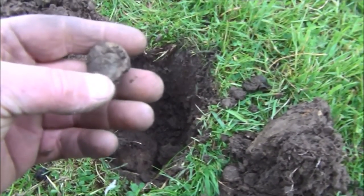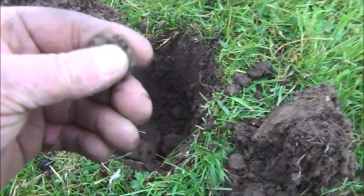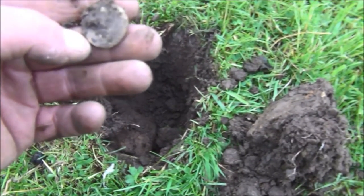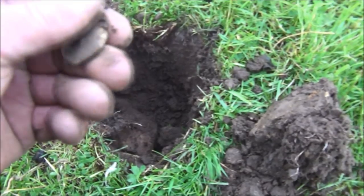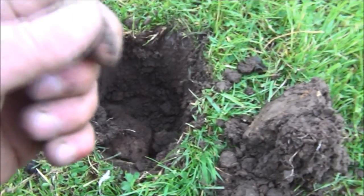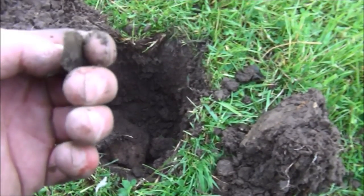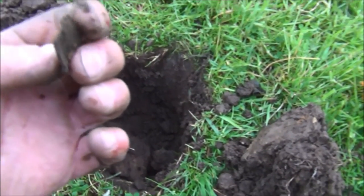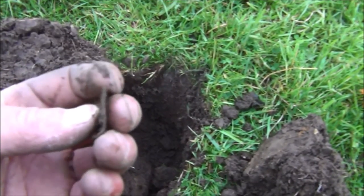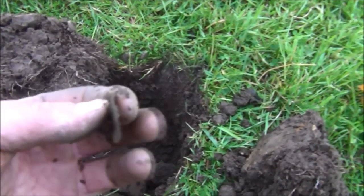This is reading 1525. Looks like copper. But the interesting thing is, I think it's been gilded at some point. Yeah, it looks like it's been gilded. And the shape of it, that distinctive S shape, looks like it's been a love token. So that's a nice find.